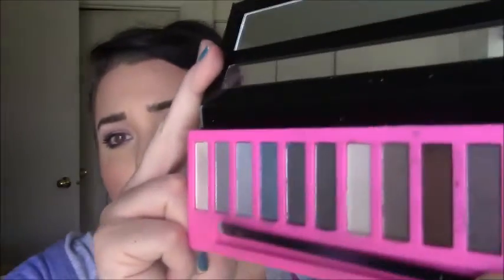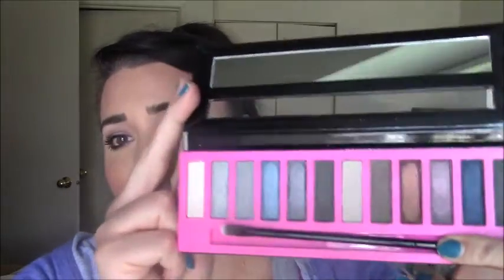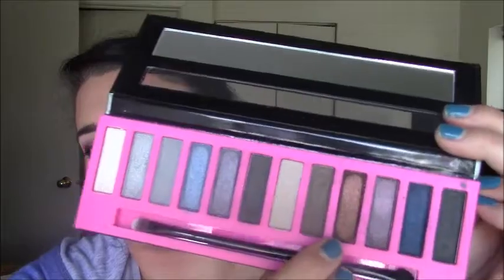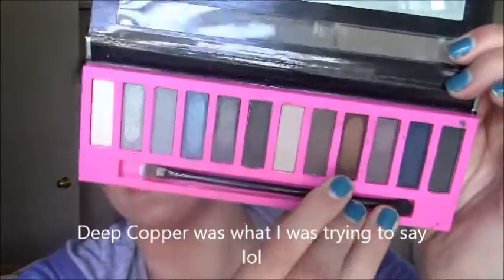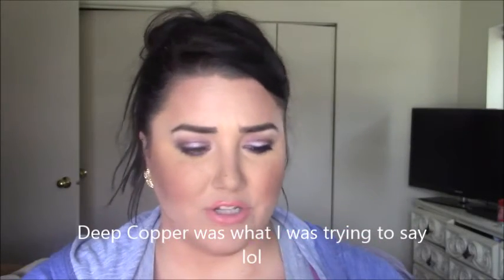When I swatched these, I wasn't using a primer, so I feel like they definitely do show up better. I used a primer on my lids today, so I feel like they show up a lot more with a primer. So I bet if you did use one, you wouldn't have a problem. But yeah, these are definitely mainly all cool tones, except for this gorgeous, gorgeous amber color right here. Or that burnt orange or whatever.